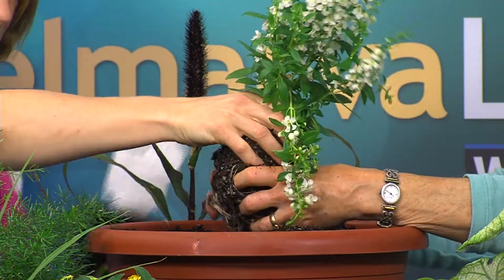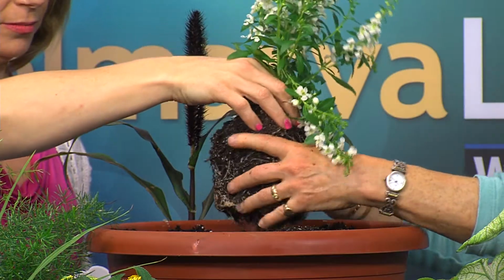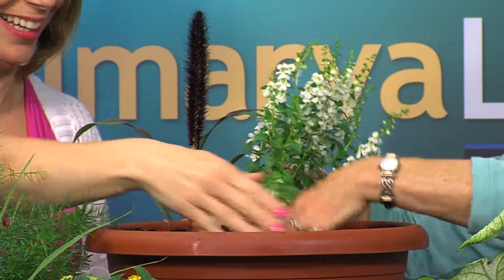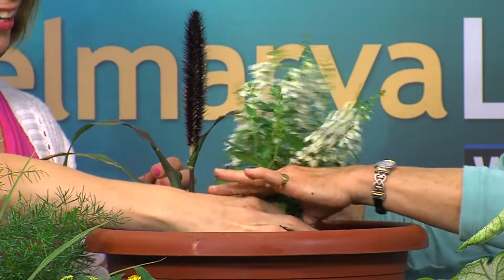Now what we want to do is we want to break up the roots a little bit. I'll tell you, roots are very silly. They have no clue that they're supposed to do more than just grow around the pot. And you have to kind of wake them up and say, look guys, it's time to get to work. Yes, exactly. This is your job. Do this right.